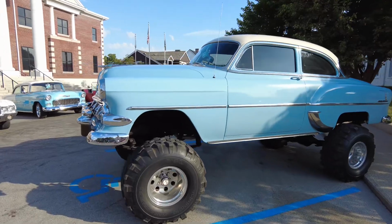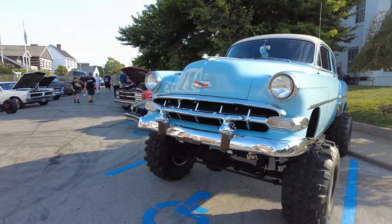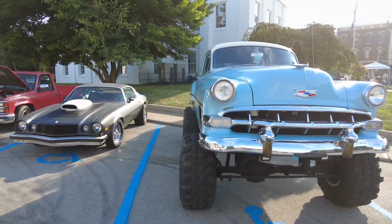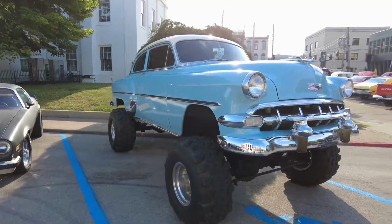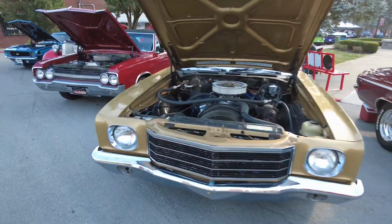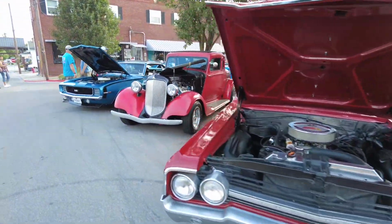This is a totally different ball game here. Looks like a 4x4, and then they put a Chevy on top of it. I saw one of these in Nevada, and it looked awesome in the desert. So it's totally Mad Max inspired, I think. After the extremes, we can see some typical regular American cars kind of hopped up.